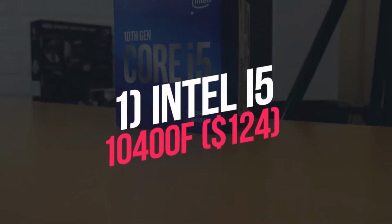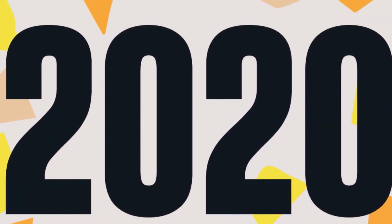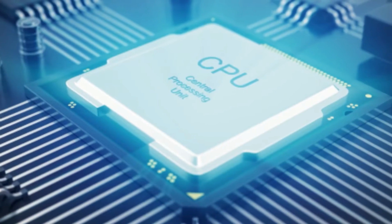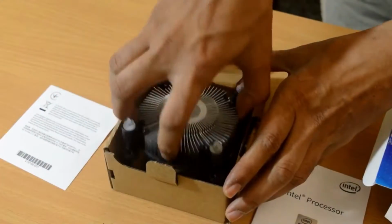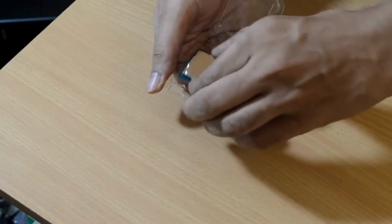Number 1. i5-10400F. $124. Even though this CPU was released in 2020, it is a great option if you're looking for an affordable CPU that can handle streaming and gaming at once. It is an efficient chip that does not require much power and runs cool as well.